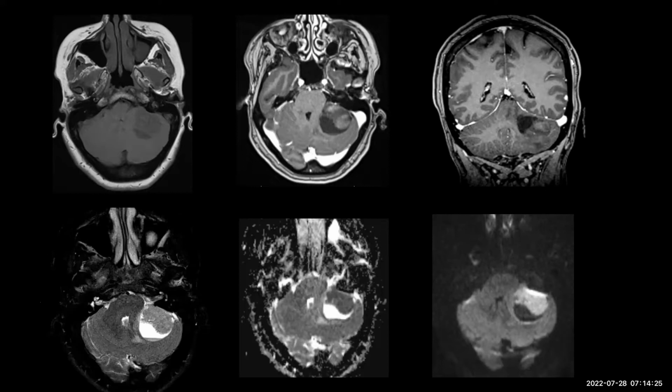Okay, good. And so would you think that this is diffusion restricting or no? You're saying, is there a shift? Is that what you're saying? Does it restrict diffusion on these lower tier images? I see some restriction here, I don't know if it's a T2 shine through more than restriction.